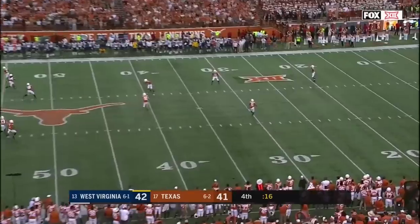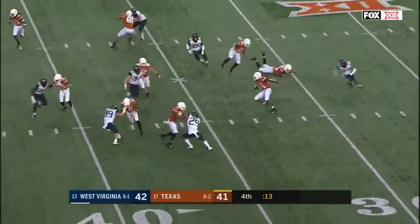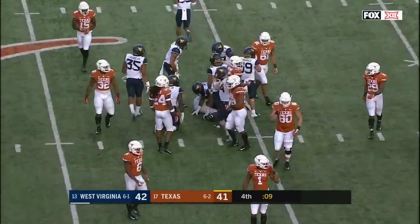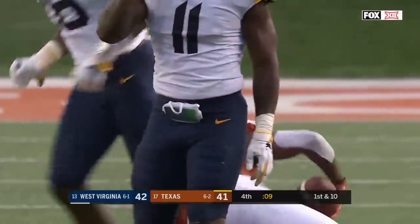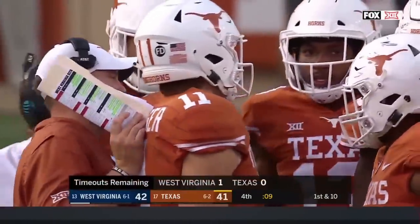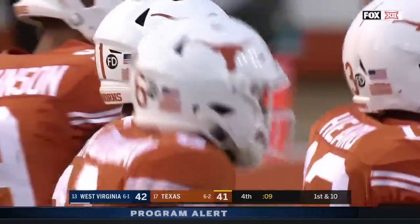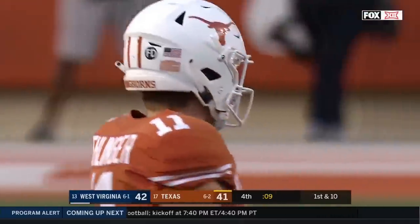So here we go. Lil Jordan from the 20. Lil Jordan cuts it inside, gets to the 40 before being stopped with 9 seconds left. Okay, 9 seconds for Sam Ellinger. What he's got to understand, he's got no timeouts. If he completes this ball for a first down in the middle of the field, they have to race to the line of scrimmage and spike the ball to get it killed. Anything else, they've got to work outside of the numbers so his wide receiver can get out of bounds.